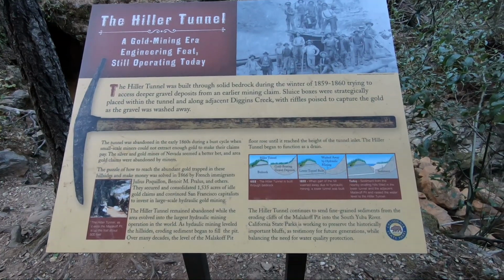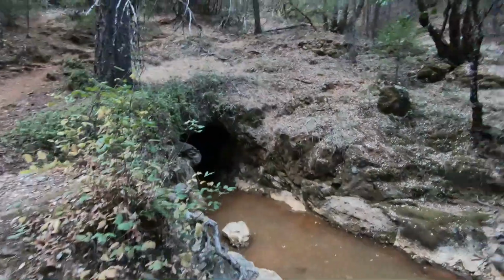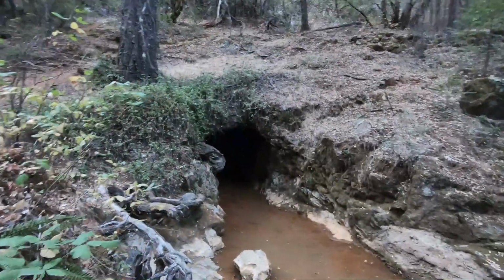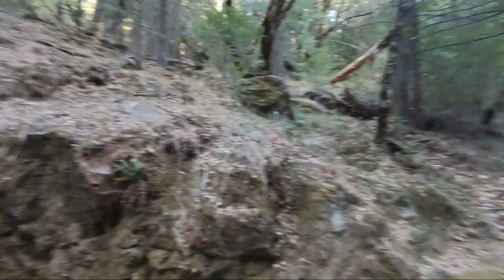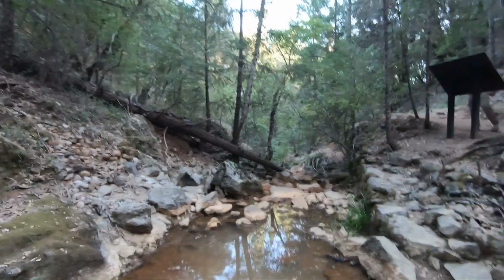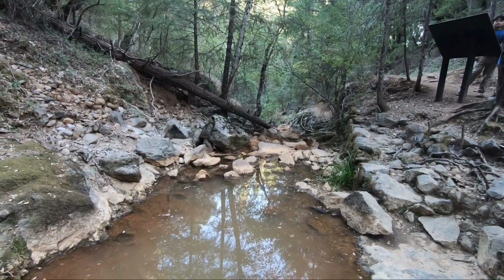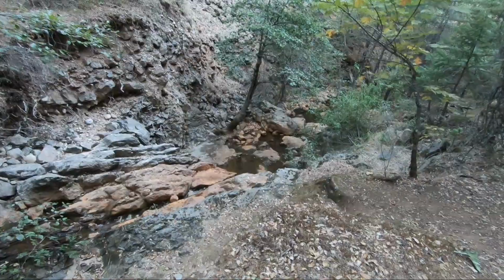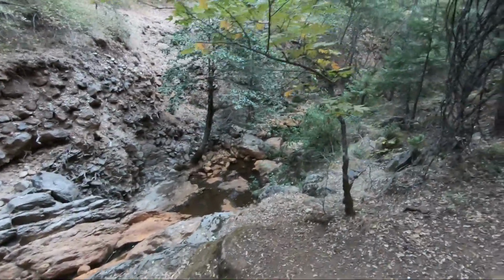It says the Hilary Tunnel was built through solid bedrock during the winter of 1859 to 1860, trying to access deeper gravel deposits from an earlier mining claim. Sluice boxes were strategically placed within the tunnel and along adjacent Diggins Creek, with riffles poised to capture the gold as the gravel washed away. Those are rocks. Yeah, here they are. How much gold was found in this place?